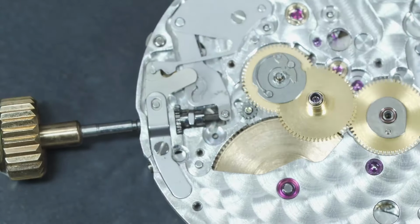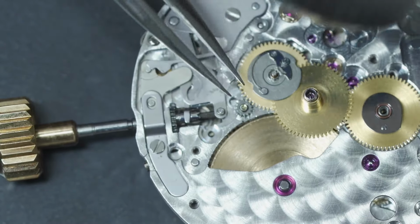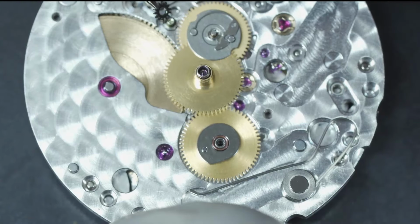So here we can see more evidence of too much lubrication. These intermediate wheels are actually really quite flooded.